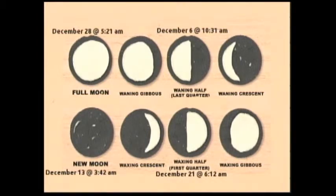Welcome to What's Up in the Night Sky for December 2012. As is our habit, we're going to start with the phases of the moon. The month will start on the 6th with a third quarter phase. We then move on to the 13th for the new moon, which is perfectly timed for a really cool event, which we'll talk about a little bit. We'll then move on to the first quarter moon on the 21st, and the full moon will be on the 28th.